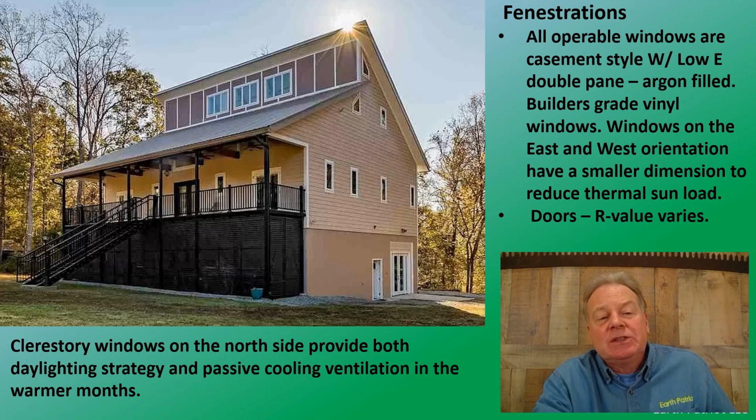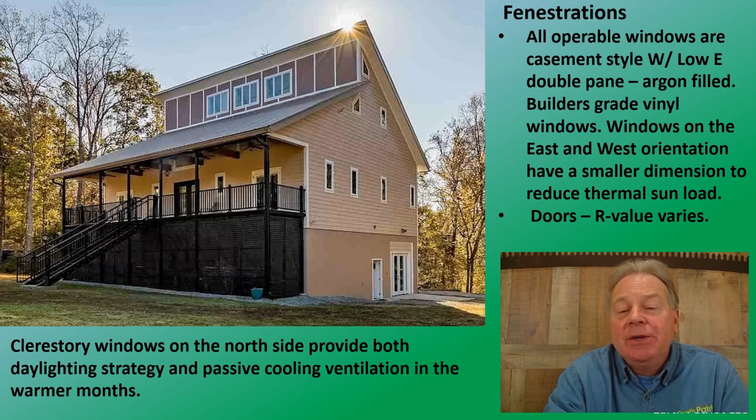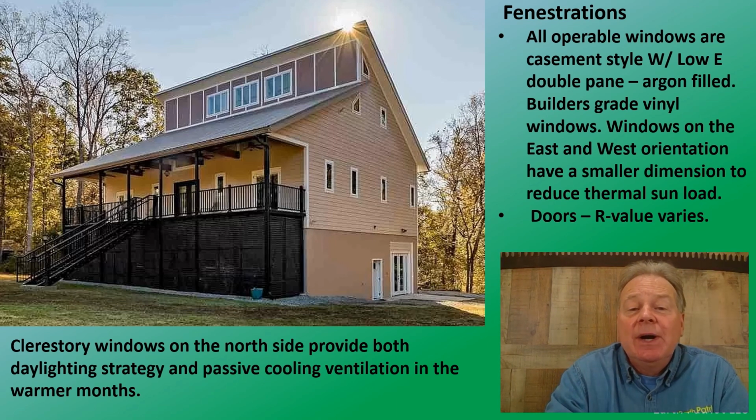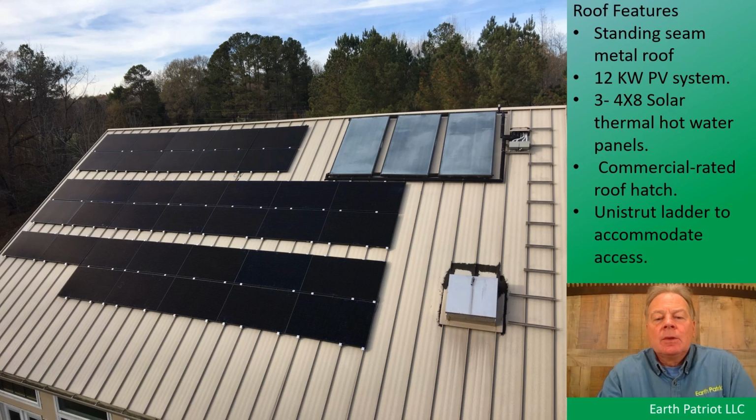The windows on the north side set way up high are called clerestory windows. They provide two things fit for purpose: daylighting, providing additional natural light early in the morning and late afternoon to augment the need for artificial lighting. They also are operable windows, and when open along with doors open on the first floor, create a Venturi effect, providing passive cooling throughout the house. Again, fit for purpose.